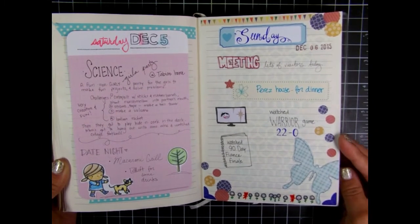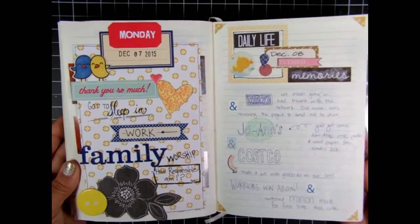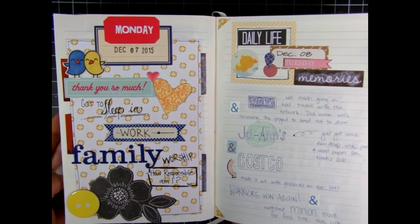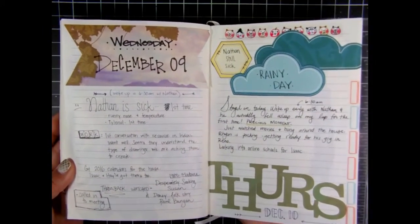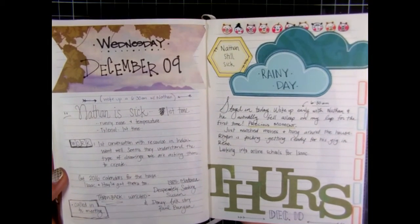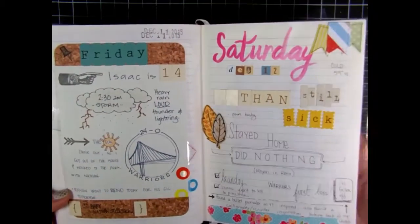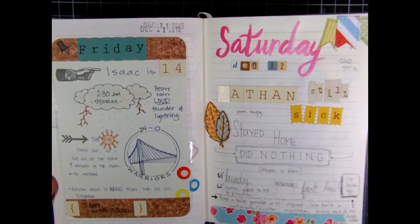But I think the one common thread is that I do love hand lettering, and I do like things to somewhat match at least a little bit. But again, as you can see there, like on Monday, a bunch of randomness, no real rhyme or reason, just putting random bits together on a page. And then I have days like these where it's somewhat plain, just a header and some journaling. So some days it just depends on what I have to write, what I have at my disposal, what I feel like using from my stash, and how much time I have.